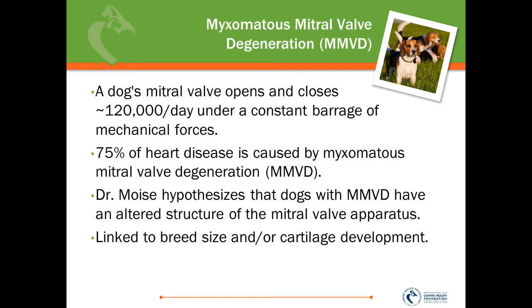The focus of Dr. Moise's grant is myxomatous mitral valve degeneration, or MMVD. A dog's mitral valve opens and closes 120,000 times per day and is under a constant barrage of mechanical forces. And so the estimate right now is that 75% of heart disease is caused by myxomatous mitral valve degeneration.